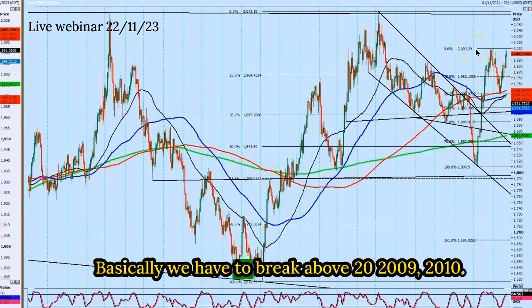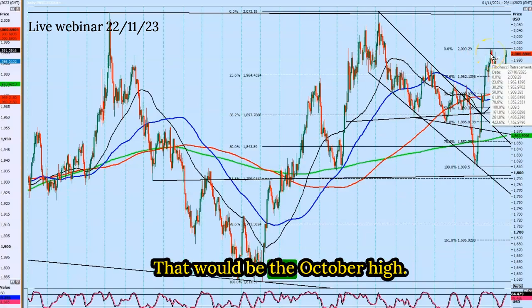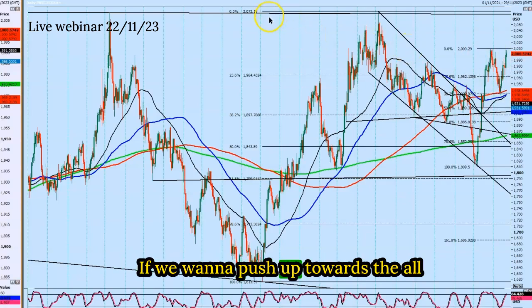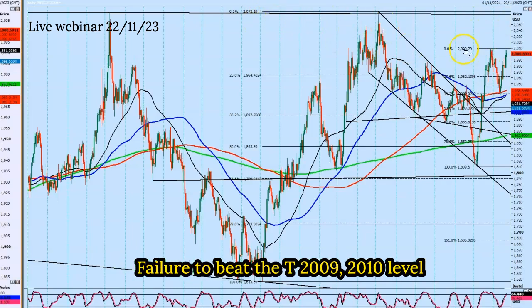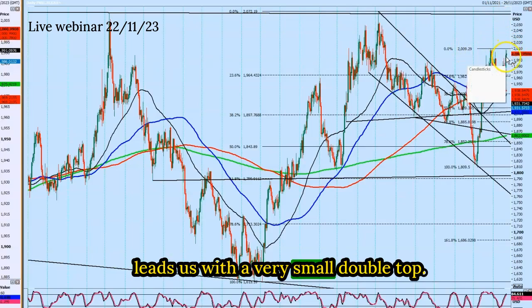Basically, we have to break above 2009, 2010. That would be the October high if we want to push up towards the all-time high, which is around 2070, 2072. Failure to beat the 2009, 2010 level leaves us with a very small double top.